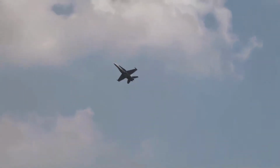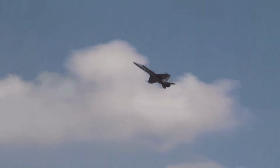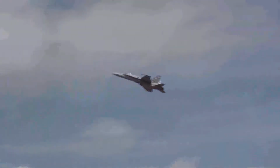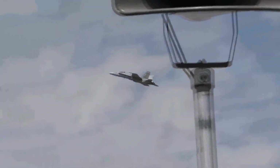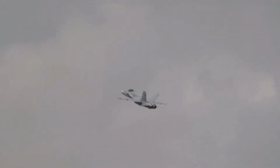And so what will happen is all of the flight control surfaces will be working together to prevent the aircraft from departing normal flight. And a good example of that, for his slow pass, he'll be accelerating out of this into a cubic on the 45-degree line outbound.